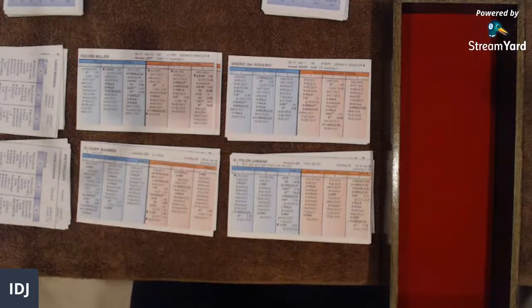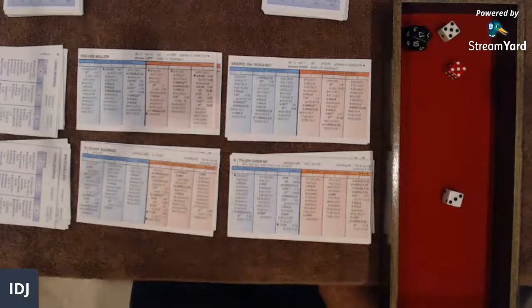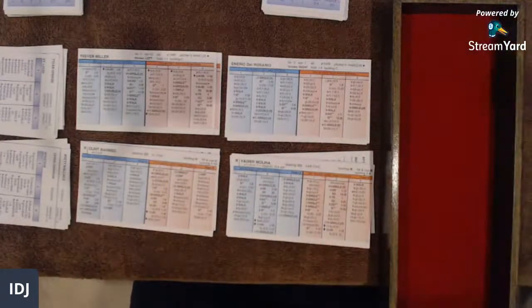Tyler Green, defensive substitution. He ran for Alan Craig in the bottom of the 7th inning. 5-8 right-hander, 5-8, and that is a walk. So he earns himself a walk, which we will take. And that brings up Yadier Molina.